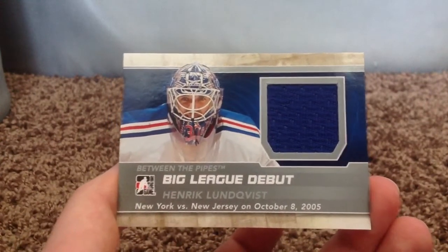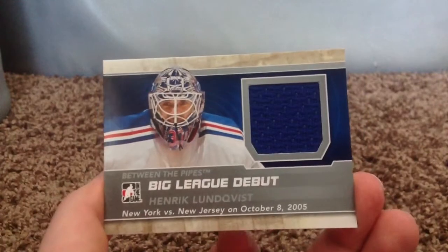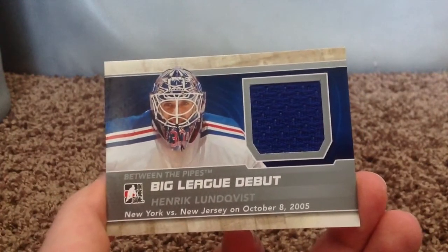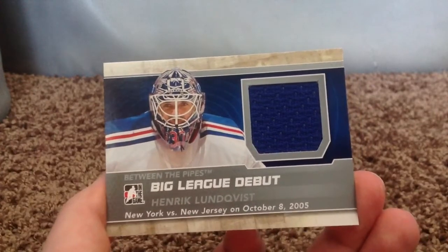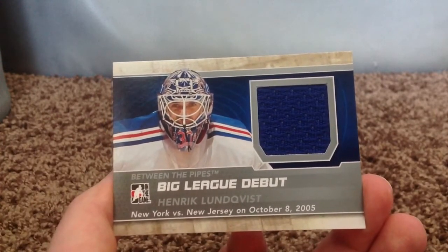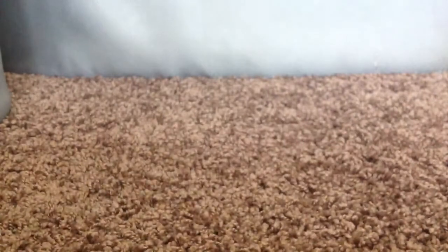As far as print run, some companies like Upper Deck and Panini won't give you the exact print runs on them, but they'll let you know that they're short printed and they're harder to come by and generally more expensive than your regular jersey card. Generally speaking, they're saved for rarer players like Crosby and Ovechkin and Stamkos, but there's also some lower end players that are really, really hard to find, and they actually command a great secondary market.